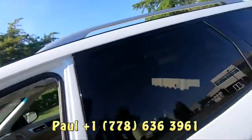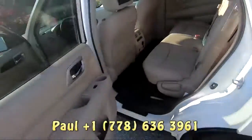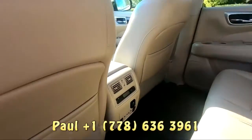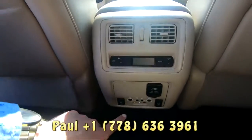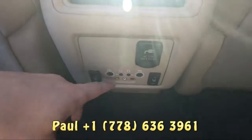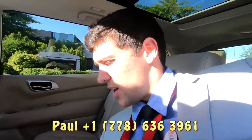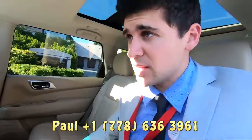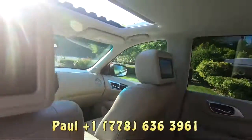So heading into the back, quite a bit of space in the back here. Those are the screens that you've got. You've also got the temperature control here, and also input and output. So input for like a device to play a movie off, something like that. You've also got output for headphones as well, and heated seats for these passengers. So here are the screens there and there.